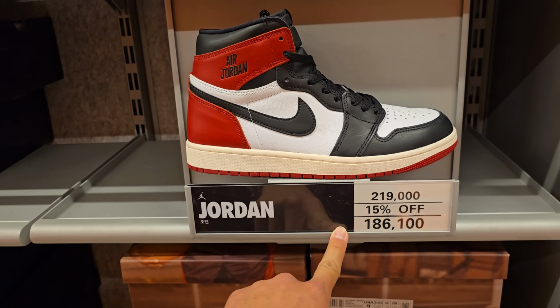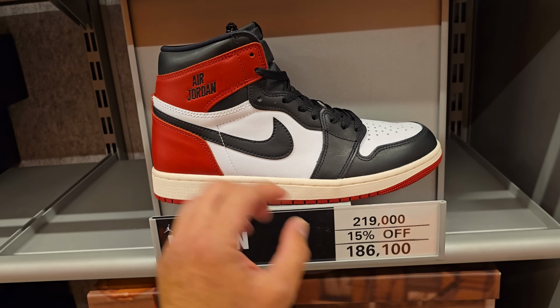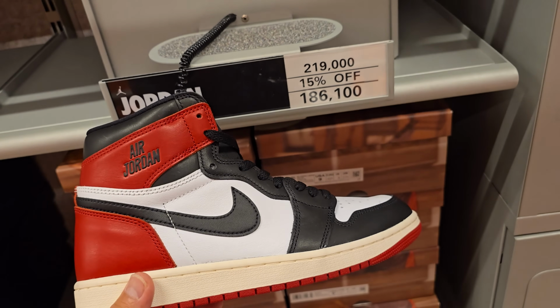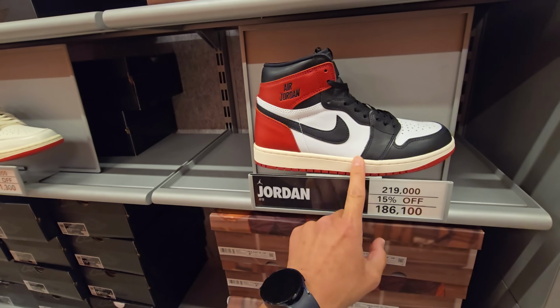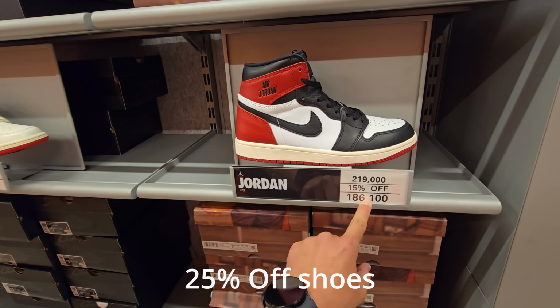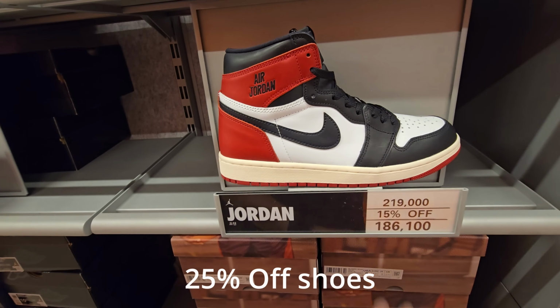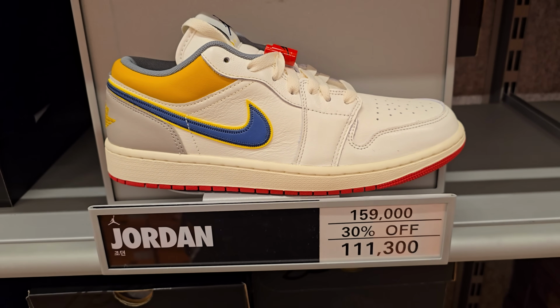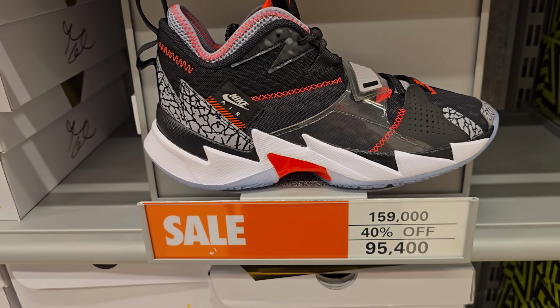I don't know if you get an extra 15% off all these or if you just get it off of the ones that aren't marked. Let me go ask somebody. Did talk to one of the workers. Yeah, you get an extra 15% off of this as well. So it comes out to like 105 after the conversion and everything. Got some lows right here. LeBron Next Gens. Why not 0.3s?